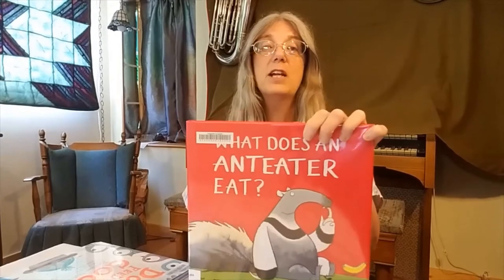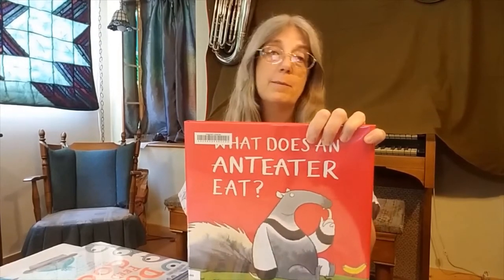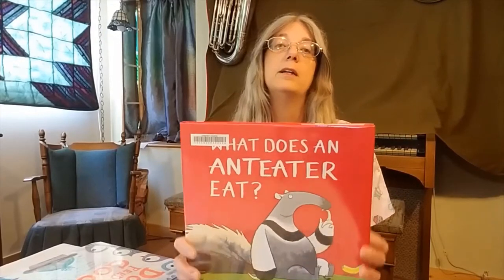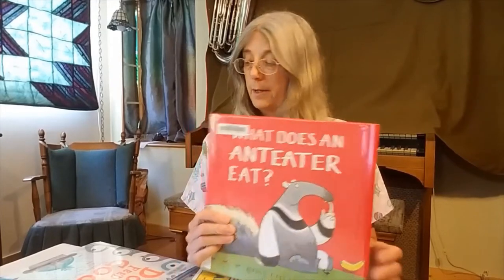So that picture book actually has some good information in it. None of the animals can really talk, of course, but anteaters really do know what they want to eat. But the characters in this book all actually live in Central and South America.